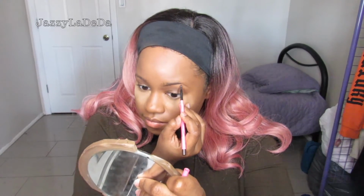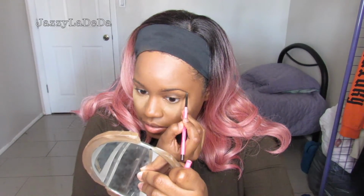Look at that. I don't normally use brow pencils because I just feel like powders look softer and more natural, but since we're following the tutorial, we gotta do that. This brow is not about to play with y'all. For the eyes, well, her brows aren't. Mine are playing.